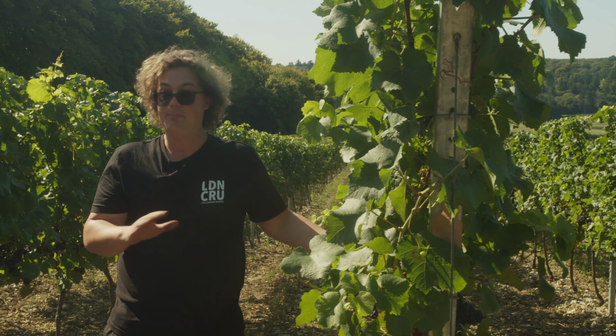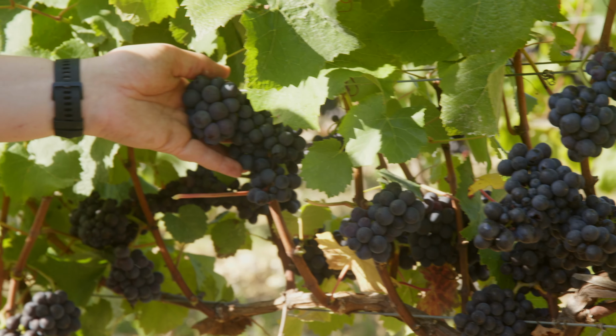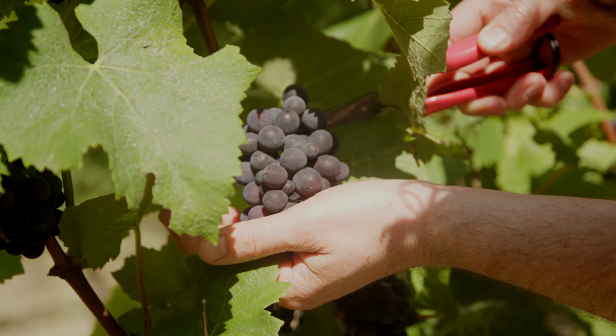This will be simply destemmed in the cellar this evening and put into a tank for fermentation. Right now it's tasting very ripe and the acids are perfect for harvest, so we harvest.